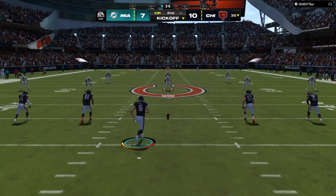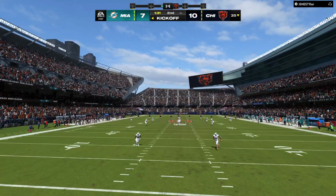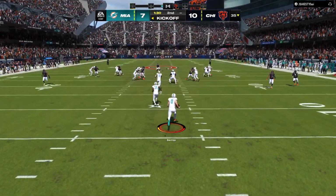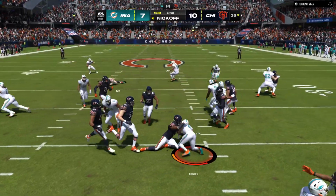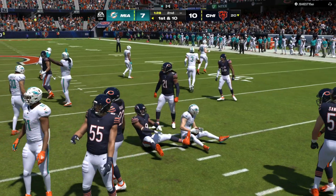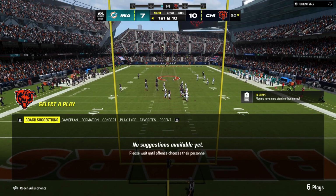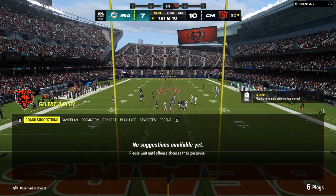Following the made field goal, out instead is the punter, Trenton Gill, to kick this away. Berrios going to bring this out of the end zone. And he will make it to the 20-yard line and no further. The Dolphins take over first and 10 at their own 20-yard line.